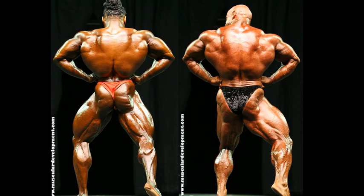Anyway, guys, turn these dudes around and we see a definite advantage for Kai Greene in the back development. But Branch Warren, of course, crushing him in the calf department. Kai Greene, not a bad set of calves, a little highly inserted, of course, but definitely worked them. He doesn't use that as an excuse. He worked them out fantastically, actually, a little bit later on in his career. He developed them up good. Branch Warren's still winning on that aspect.